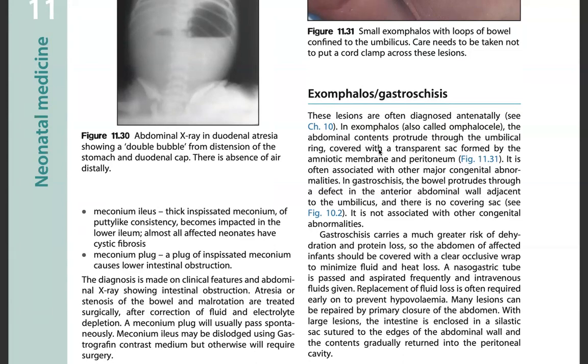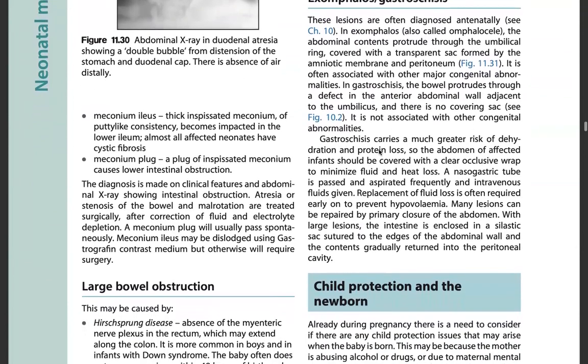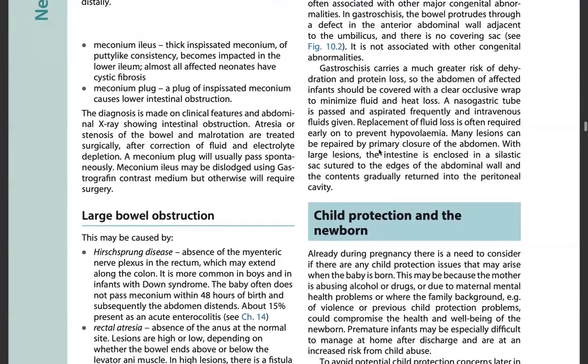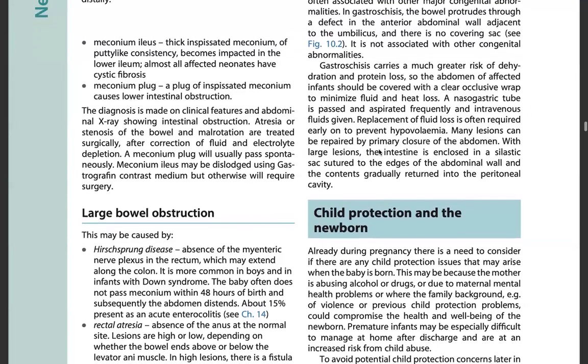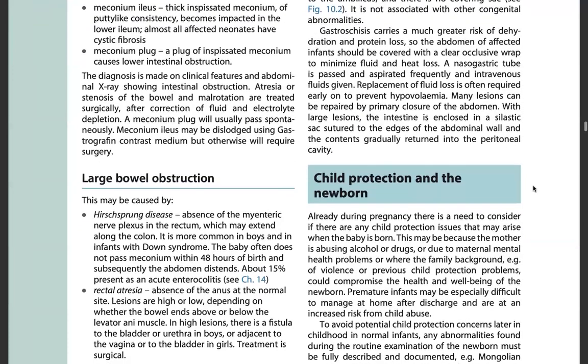Gastroschisis carries a much greater risk of dehydration and protein loss, so the abdomen of affected infants should be covered with a clear occlusive wrap to minimize fluid and heat loss. A nasogastric tube is passed and aspirated frequently and intravenous fluids given. Replacement of fluid loss is often required early on to prevent hypovolemia. Many lesions can be repaired by primary closure of the abdomen. With large lesions, the intestine is enclosed in a Silastic sac sutured to the edges of the abdominal wall, and the contents gradually return into the peritoneal cavity.